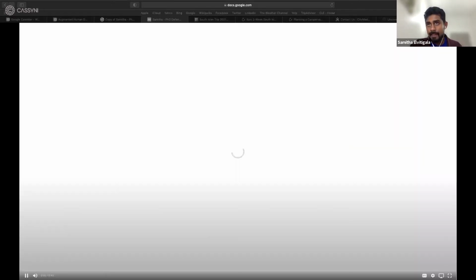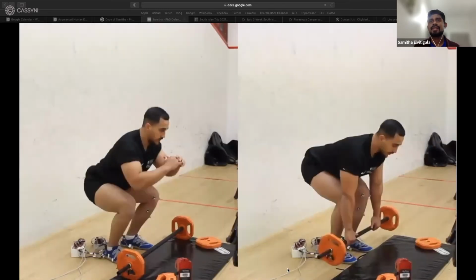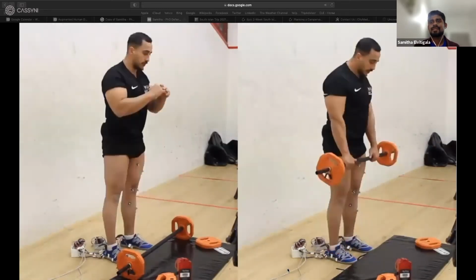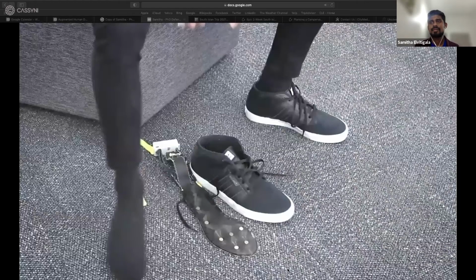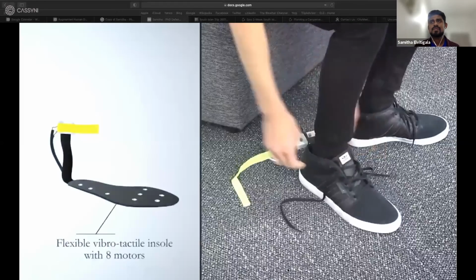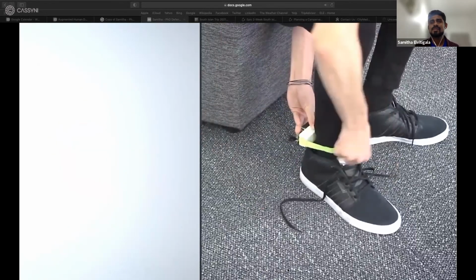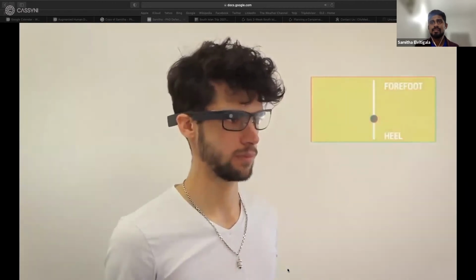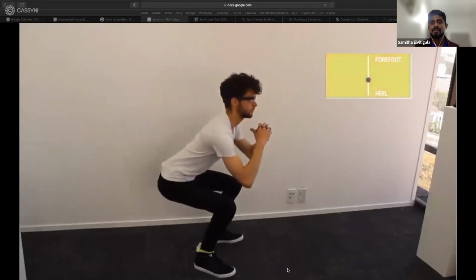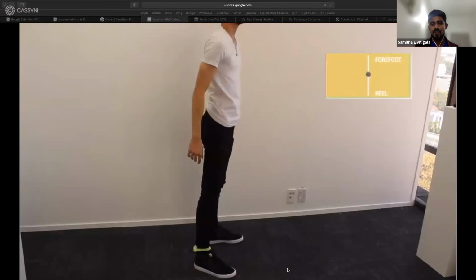Gym Soles Plus Plus, an insole-based system to improve the body posture when performing squats and deadlifts. We developed a flexible wearable insole with 8 vibrotactile motors that provides haptic feedback on the center of pressure of the body. A custom PCB with 8 motor drivers and multiplexers was developed to control the vibrotactile motors. Additionally, we developed a visual feedback system by using Google Glasses. Our previous work has shown that visualizing hidden information on the center of pressure can assist users in maintaining a correct body posture when performing squats and deadlifts.